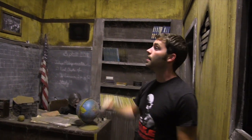And there's so much to look at in these rooms. That's kind of why we do the detail, is so they're almost distracted by everything that's going on, which allows for our actors to get a better scare.